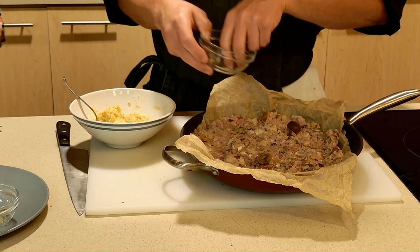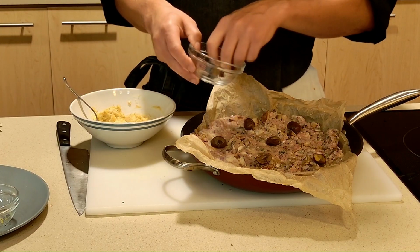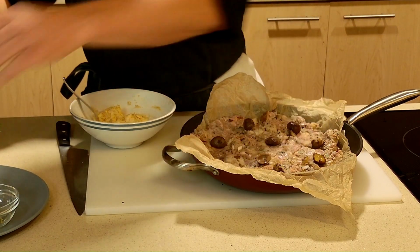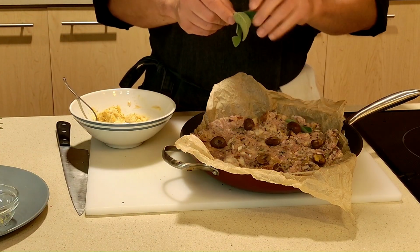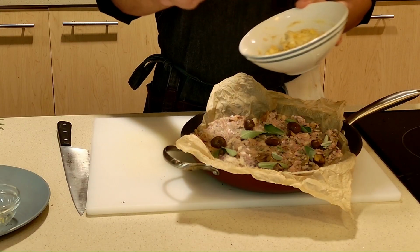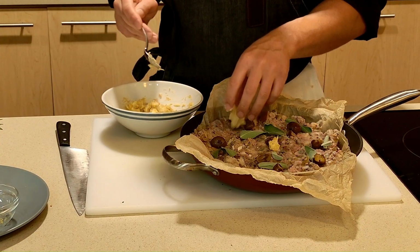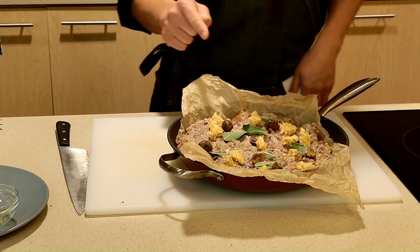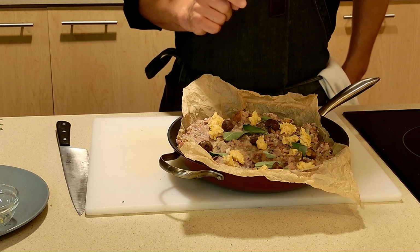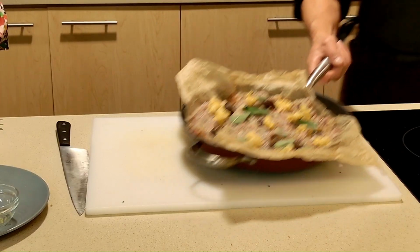Use those extra chestnuts that we had. We're going to put them on top. And then if you have any extra herbs, sage, you just pick off a few pieces. Just a few little spoons of that orange miso butter on top. Into the oven, 375 degrees Fahrenheit, which is about 190 degrees Celsius. And we're going to cook this for about 30 minutes.